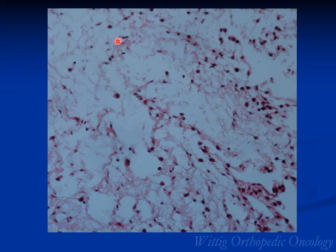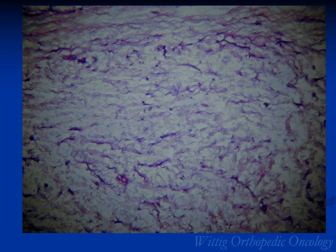This is showing you the intermediate power view of a myxoma. There's all this pale staining mucinous tissue with some fibrous stranding within it, and all these tiny little nuclei that all look similar in size and shape to each other, very hypocellular with lots of matrix or mucus production. There's another view of a myxoma, very bland looking, hypocellular with mucinous type material throughout it.